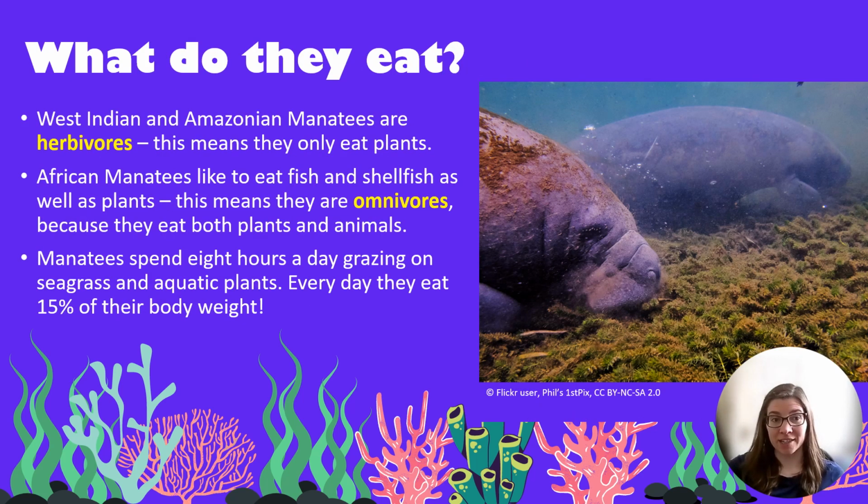So what do manatees like to eat? Well, West Indian and Amazonian manatees are herbivores. This means that they only eat plant material. African manatees like to eat fish and shellfish as well, so this means that they're omnivores because they eat both plants and animals. Humans are natural omnivores, but if you're a vegetarian, that makes you a herbivore. Manatees spend about 8 hours a day grazing, just like their namesakes, cows. They eat seagrass and aquatic plants, and every day they eat about 15% of their body weight.